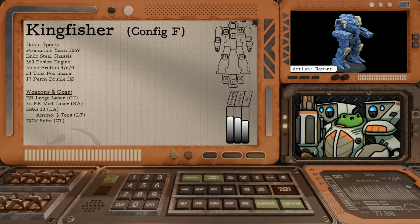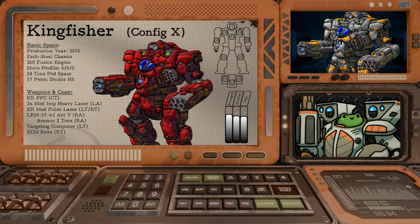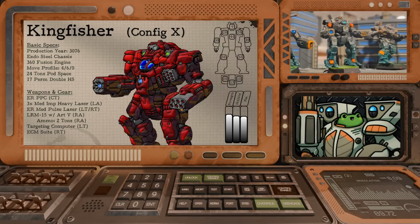Oh well. Leaping ahead in 3076, the Kingfisher X configuration once again saw the ERPPC added to the coveted center torso critical locations. Joining it at long range, an LRM-15 aided by an Artemis V fire control system was placed into the right arm. At the mid and short ranges, 3 medium improved heavy lasers sit pretty in the left arm, and 2 ER medium pulse lasers were split between the left and right torsos.